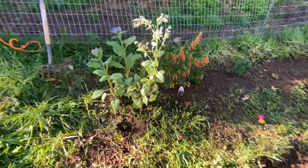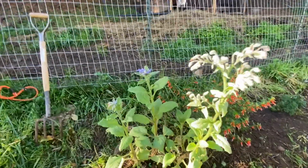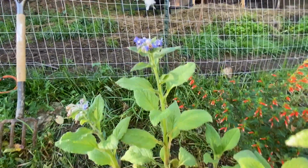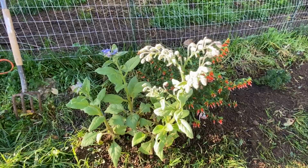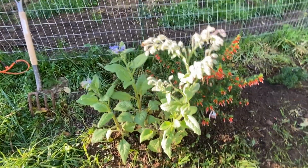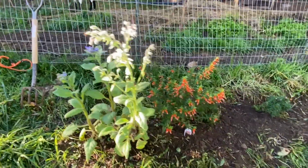We left a little bit of borage. I love borage. Borage is an edible flower. We always like to put it in our salads, but it's also really great for the soil. I'm sure there's a bit more benefits to it. I just can't remember them right now. I've always grown borage along with all of my gardens.